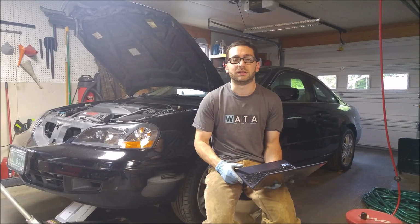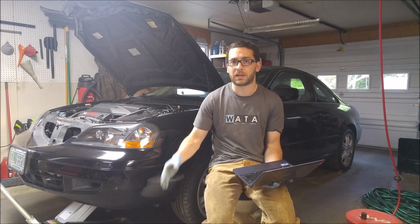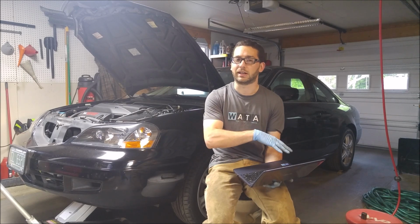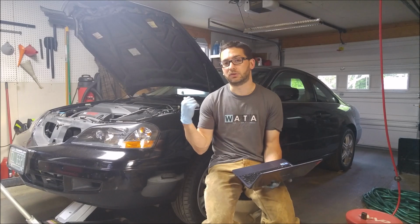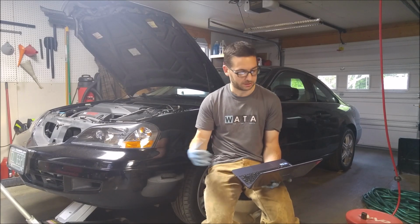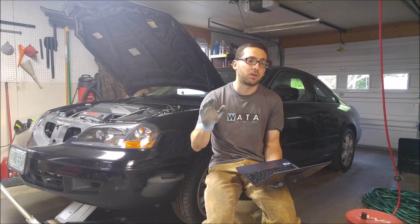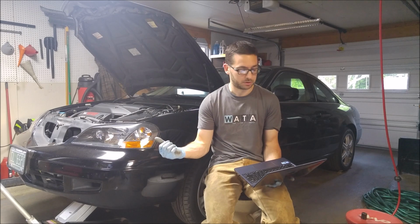So I thought it would be interesting to take a look at the cost of ownership for this vehicle and the previous owner, how much it cost me so far to perform the restoration, and a little bit about what those high ticket items were that needed to be performed to make this car essentially back to a factory original condition.